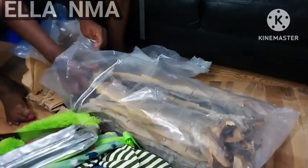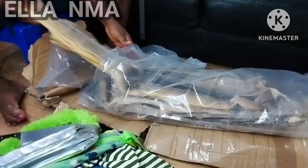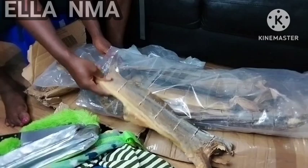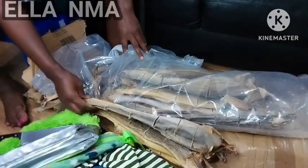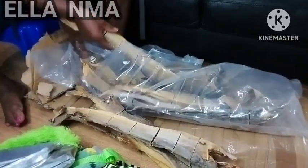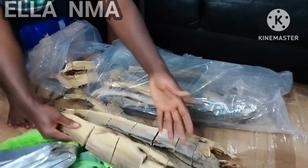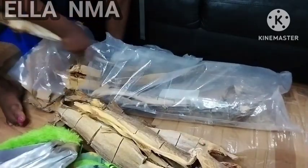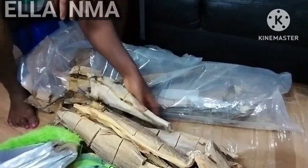Okay. Wow, guys, this is heavy. And voila, what a mighty stockfish it is. Wow. This stockfish is really big. Guys, wow. This one is broken. But it's all good, it's all good. Don't worry, you won't break in the pot.